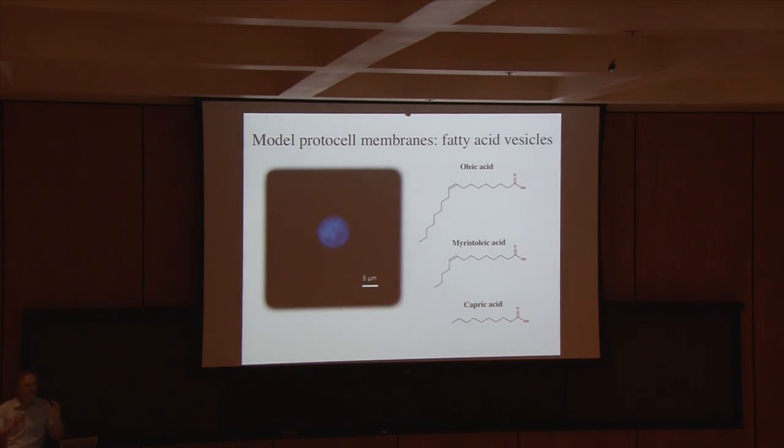Okay, so I'm going to talk a little bit first about the membrane side of things, and then I'll talk about the nucleic acid side of things, and then a more recent direction for us is thinking about the way that simple abiotically formed peptides could play useful roles, either by interacting with the membrane or by interacting with nucleic acids. So we really need to think about these three components, at least, in order to build a fully functional system.